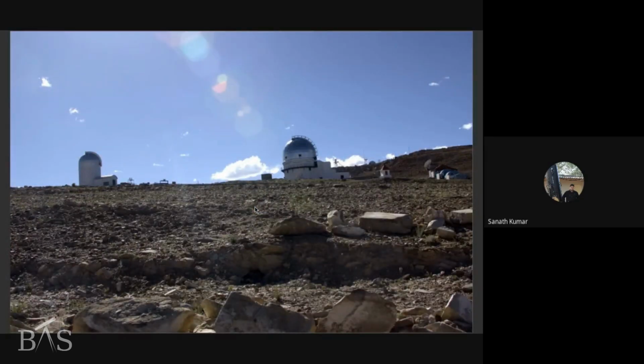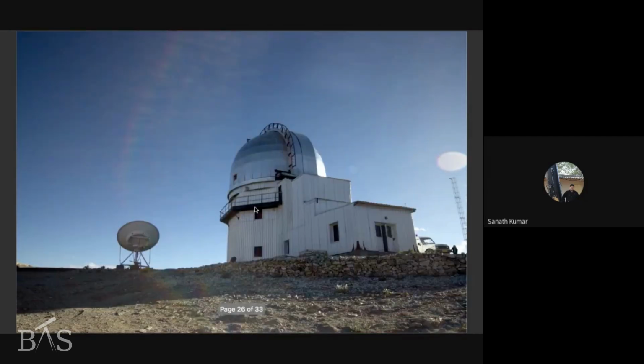Okay, so this is a photo of the IAO 2-meter Chandra telescope, HCT. And this is actually controlled from Hosakote, near Bangalore. So that is the dish which communicates, and that is a big observatory.